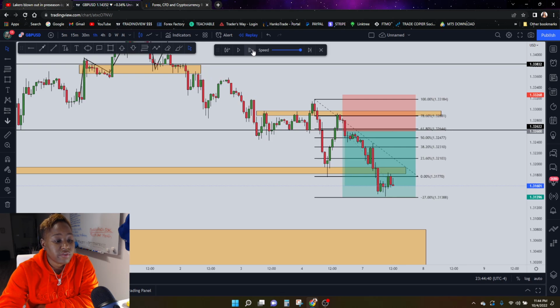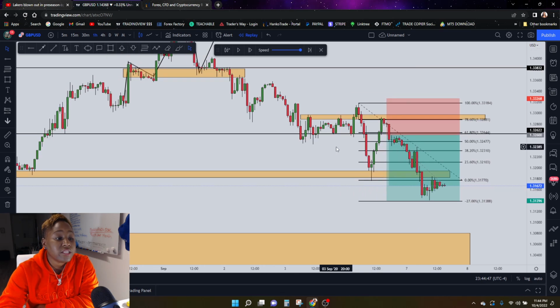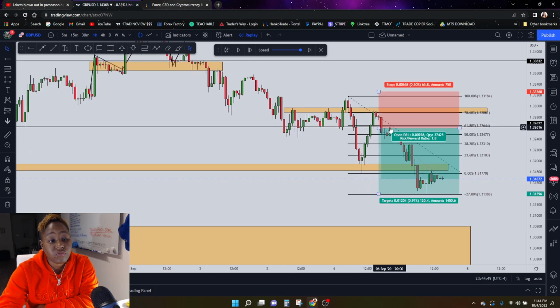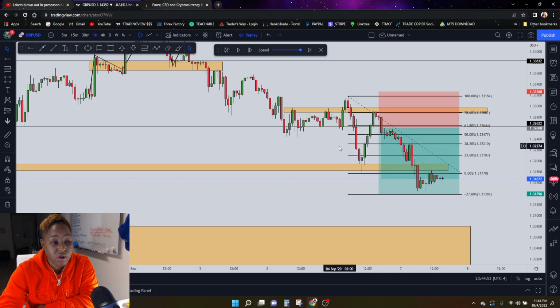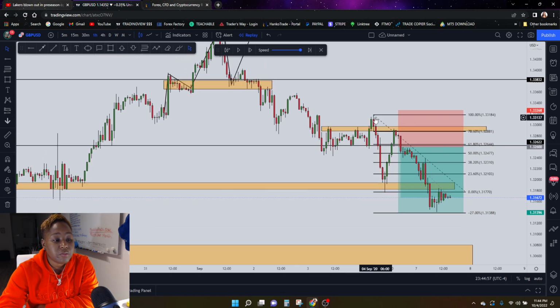Perfect. TP pretty much hit right there at that doji, right about there. All right, so let's go over this trade. I wanted price to respect the 61.8. We pushed up even higher, and then we came down with this bearish drop. Why did I stay in this trade? I stayed in this trade because this was our last major high.